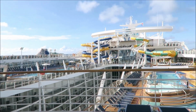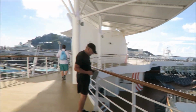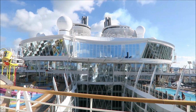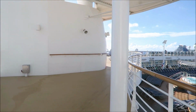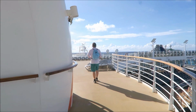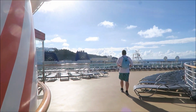And this is the top of our boat, right here. And that's the other part of our boat. That is the Windjammer restaurant right there. But now we're walking over to this side. And if it's windy, I am so sorry. I do not have one of those little thingies to block the wind on the microphone, so please forgive me and don't complain about it.